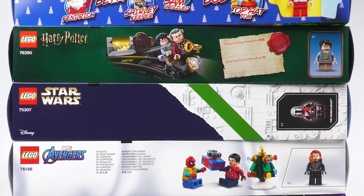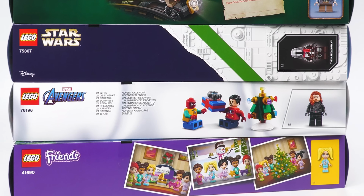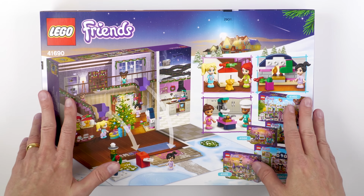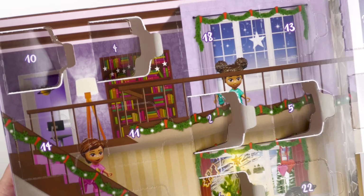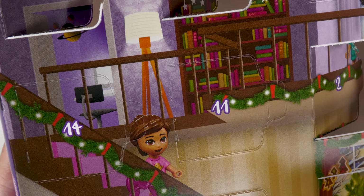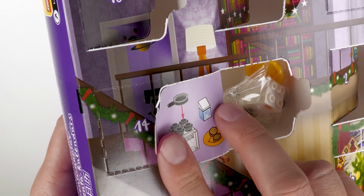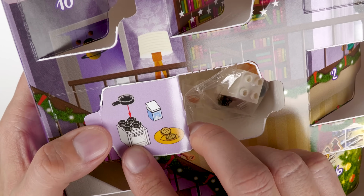Let's see what gorgeously groovy gifts lie behind today's doors. So we've reached the weekend, and Saturday may be alright for fighting, but it's even better for opening advent calendar doors. Today I'm looking for door number 11, which is just here. Yeah, the font's always really weird on these advent calendars. And what do we have here?